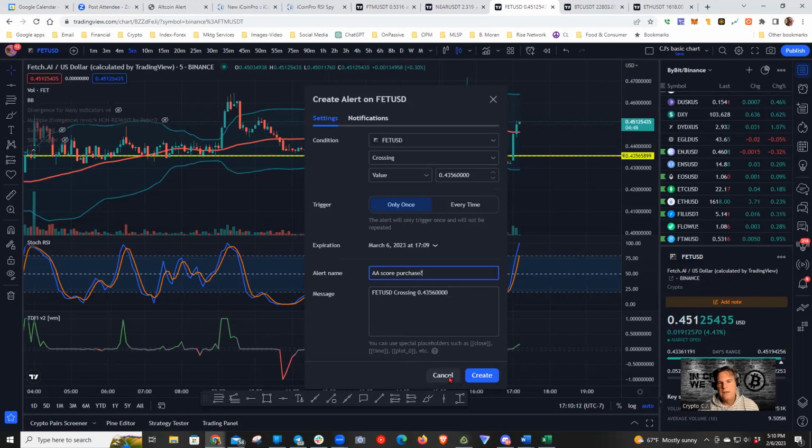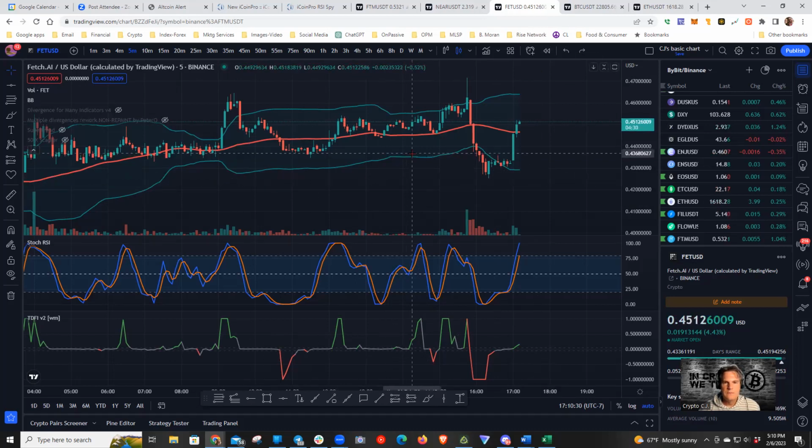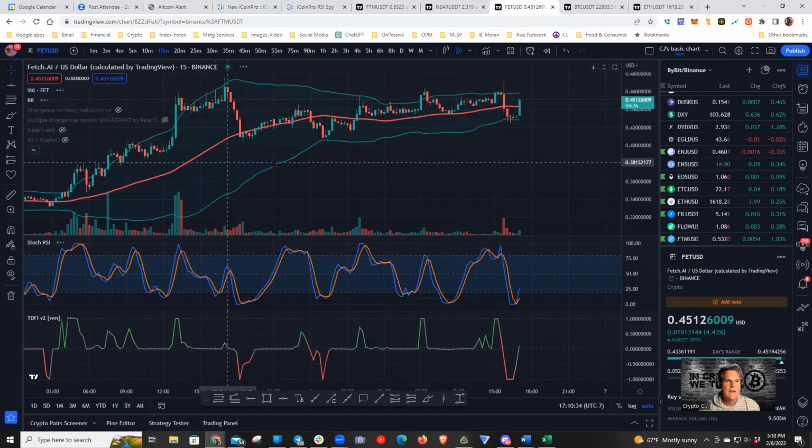When this one's triggered, assuming it is, it might keep pumping and never be triggered. But assuming it does dip down here, reevaluate. You might be in the beginning of a new dip sequence, so you might want to wait that out even more. But as you know, I'm not into price alerts as much as I like indicator alerts on the 15-minute chart.